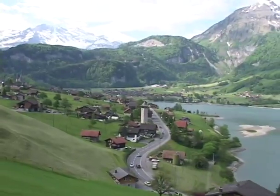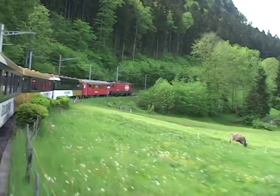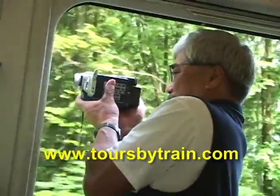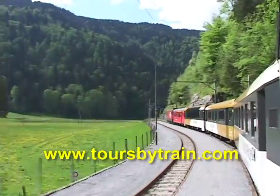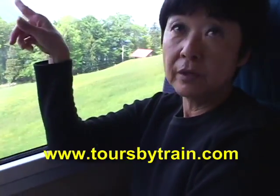Well, that's it for Lucerne. We've shown you some of those quick highlights, and now we are moving along after spending 3 days in Lucerne. We're going by train, by Swiss Rail, first class, over the mountains, through the valleys, on to the town of Interlaken.